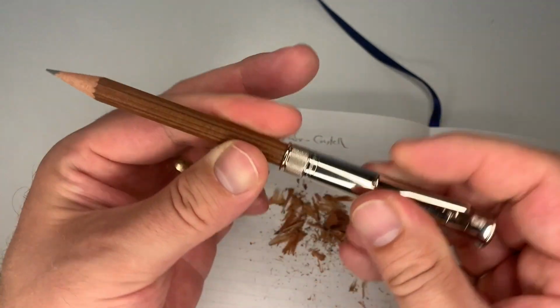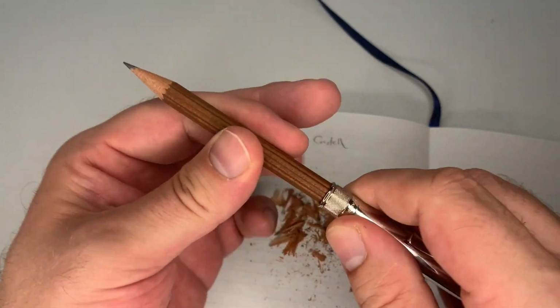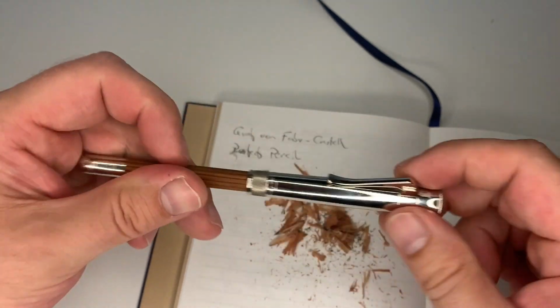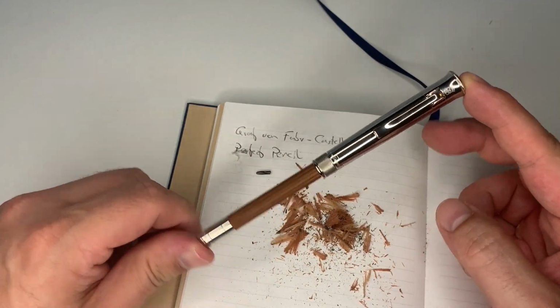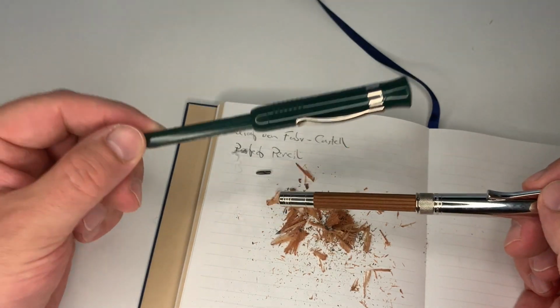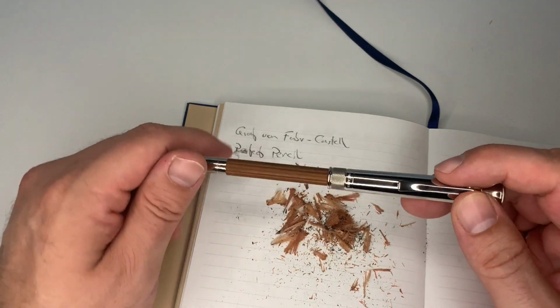My friends, that's that. Graf von Faber-Castell, perfect pencil. That was the review. I hope it was helpful. Also in comparison to the Faber-Castell perfect pencil.